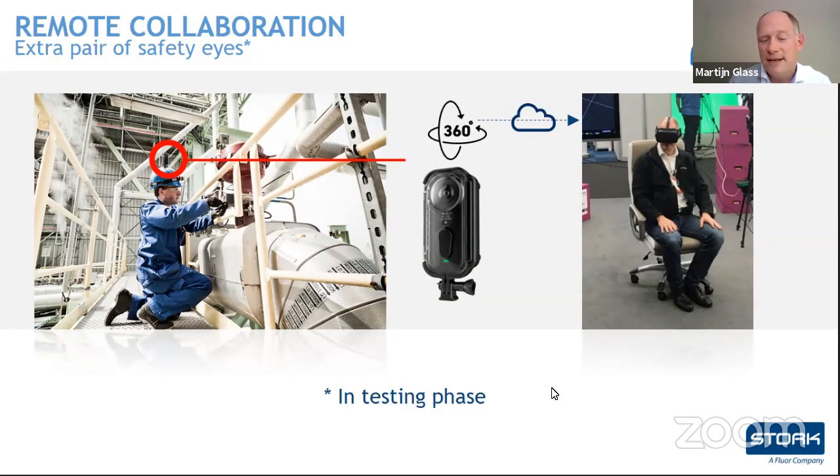So we're testing it at two sites at the moment, making use of the Insta360 X1X, sorry. However, we're noticing that bandwidth still is very much an issue. So who knows? Hopefully 5G will help us solve this one as we move forward.